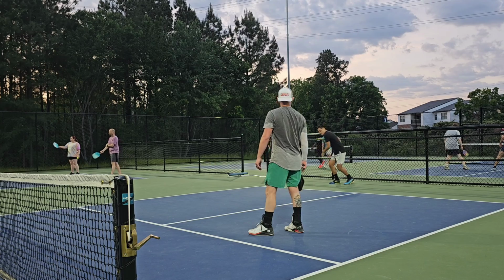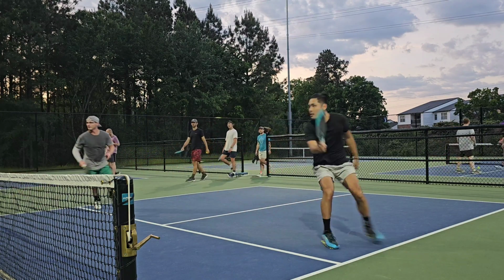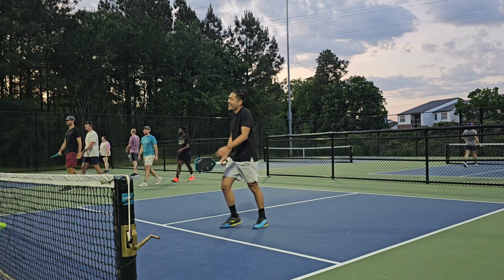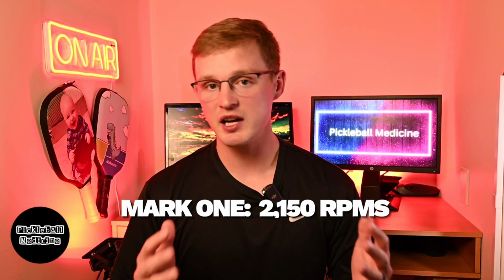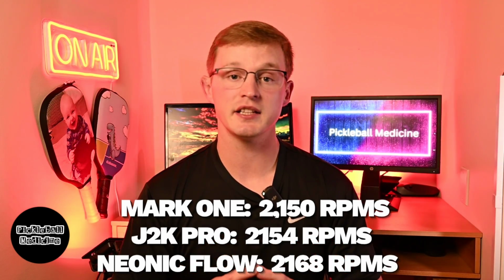This made me very confident in hands battles at the net, and it never left me wanting or needing more pop or power, and I felt myself winning a larger than normal amount of hands battles when I was up at the net. Spin levels came back high, with RPMs measured at 2,150, which puts it in my high spin category alongside paddles like the J2k Pro and the Neonic Flow.